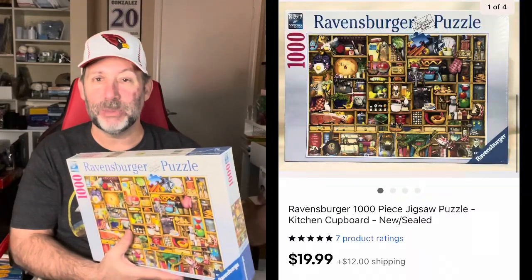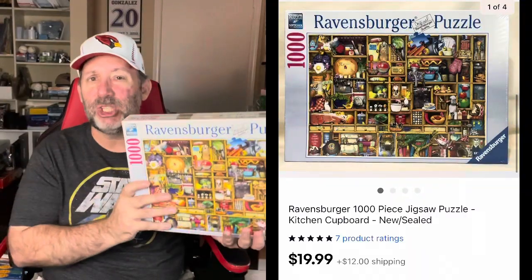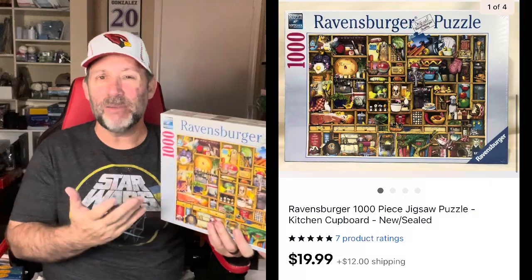This one, though, wasn't listed on Amazon at all. I could not find this listing, so I went ahead and just threw it over on eBay. $19.99 plus shipping. It's just going up to Utah, so it's going to be cheap to ship this. Small profit, probably $12, $13 after all the fees.